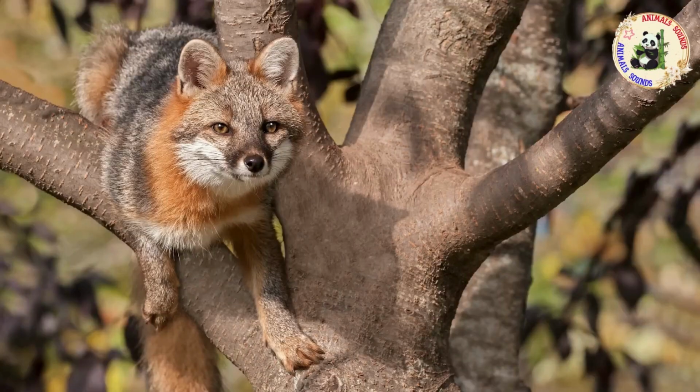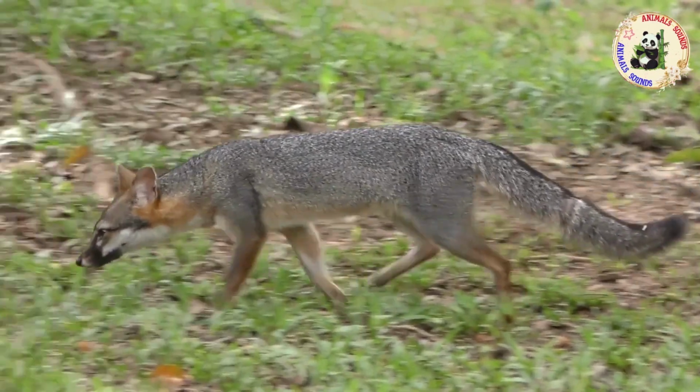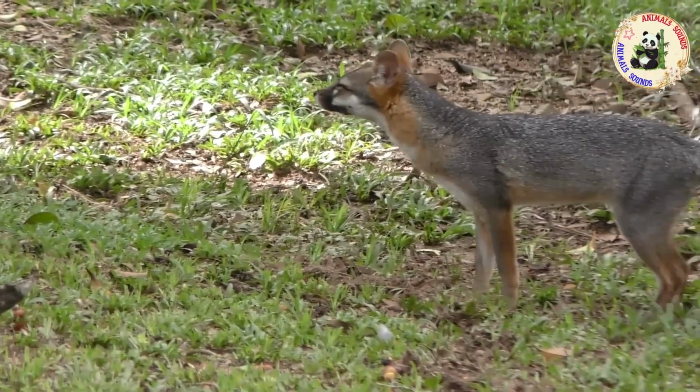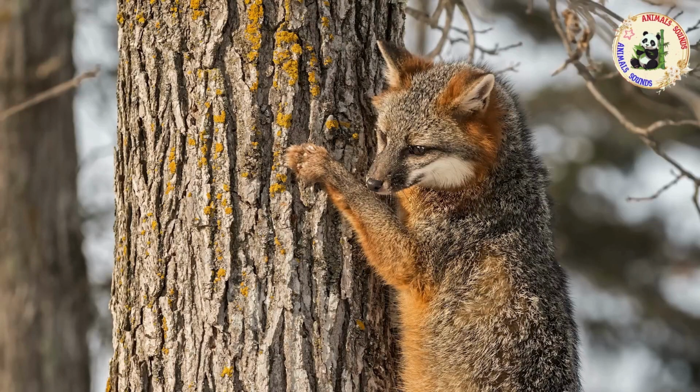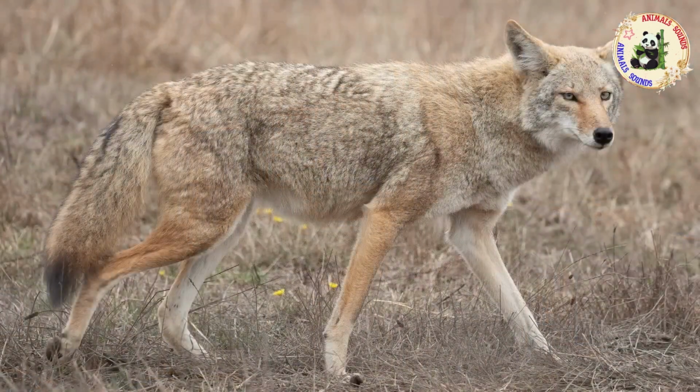This ability is made possible by semi-retractable claws, which allows the fox to retract them while walking around, keeping them sharp like those of a cat, and then extend them for grip as they quickly scramble up a tree to avoid predators, like the much larger coyote.